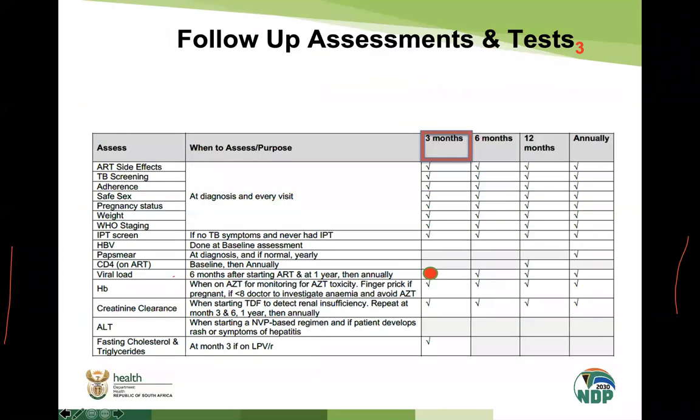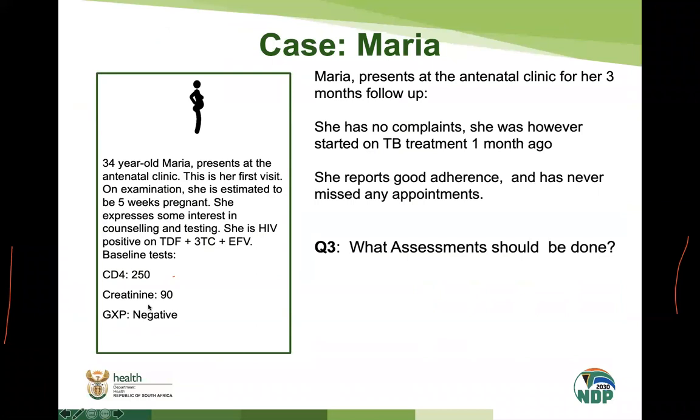So what do we do now that she is coming back at the 3 months follow-up? Do we continue with TDF, or do we stop and give something else? Nandi, when would you stop TDF in the context of a creatinine? When the creatinine is above 85 in pregnancy. Yes, so what then would you do?